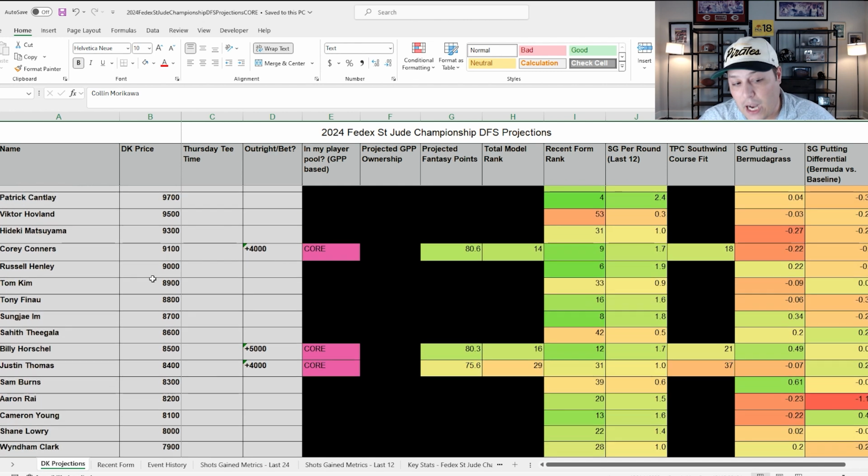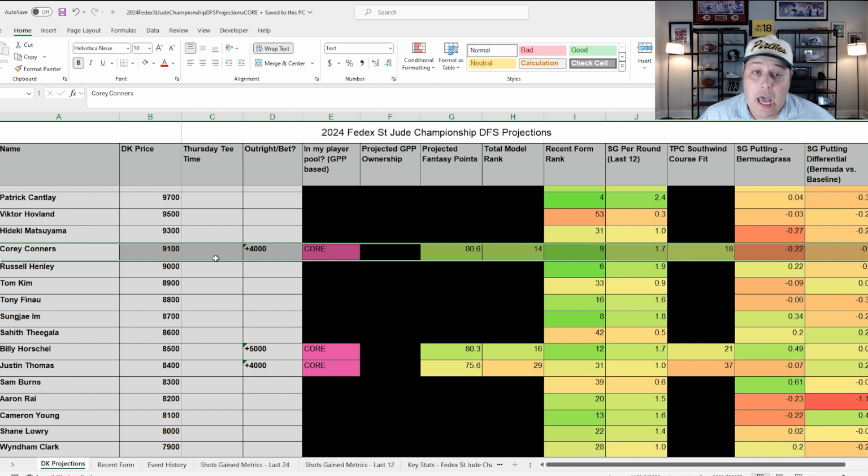Next up, we got Corey Conners at $9,100. I took him at 40 to 1 for an outright, and he's another very accurate driver of the golf ball that is good for those mid to long irons. So the same sort of profile as a Morikawa at the courses where he's going to shine, or where you're going to see Corey Conners popping off as well.